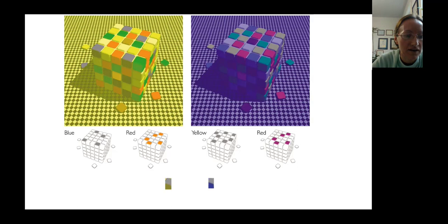In this case, these other squares here you're seeing as red, they're actually orange, but that makes sense to your brain because under a yellow filter, red would look orange. And here they're actually purple, but under a blue filter, you'd expect red to come up as purple.